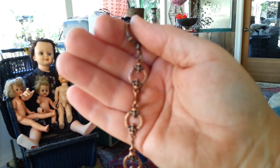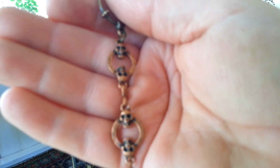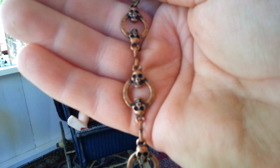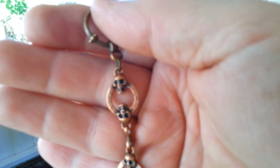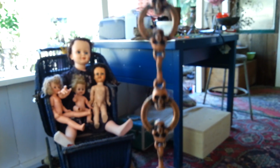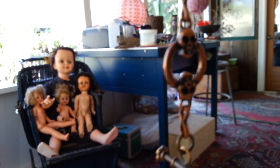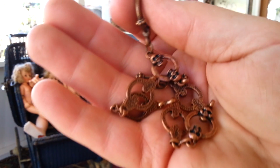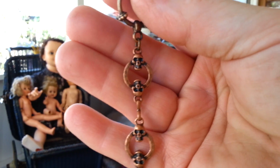Is that going to come in? I don't know. There, it's coming in. Those are little skeletons on the chain. Isn't that cool? All it is just a chain necklace, as you can see. I mean, not a necklace, it's a bracelet. There's nothing hanging off of it but the chain.